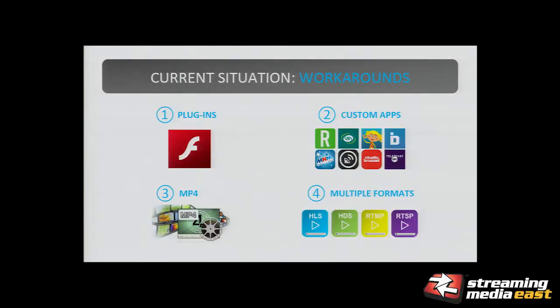So what were they doing before we met them? They were using 4 methods, which are pretty common when you're streaming these days. The first approach was using plugins, the Flash-based approach, to do HLS adaptive streaming in web browsers. But of course, as mentioned earlier, this approach doesn't even work on mobile devices, and it always requires your user to have the plugin installed, whether it's Flash or Silverlight.